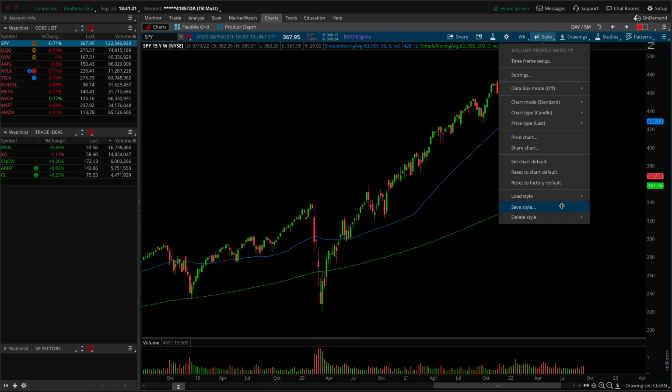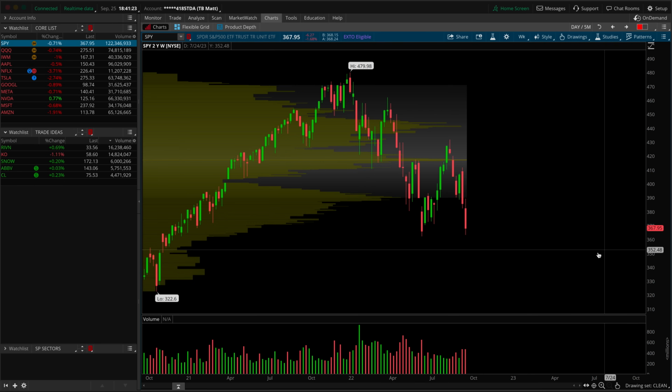The next thing I want to point out, of course, is our high volume node. Here it is, and we know that we are firmly underneath it now, but I just wanted to point out that the upper wick of this past week's worth of trade did firmly confirm that as a resistance point, and obviously we've closed further and away from it.